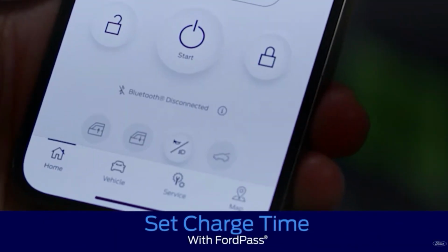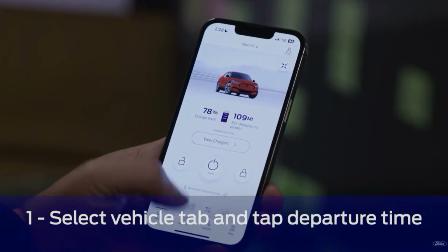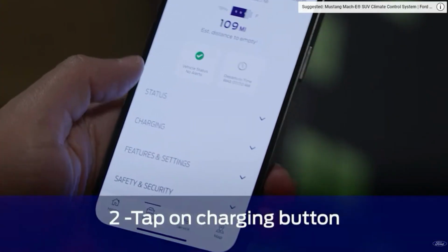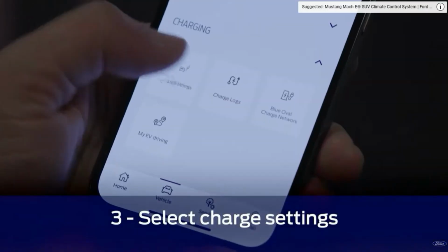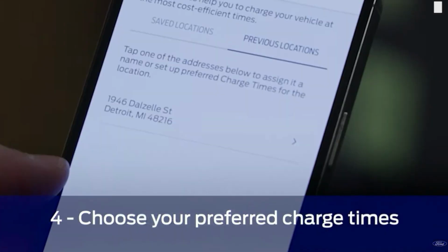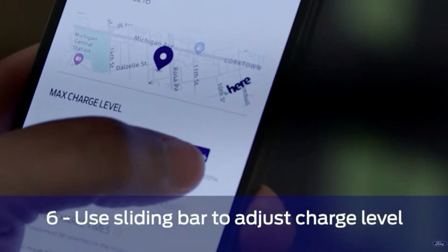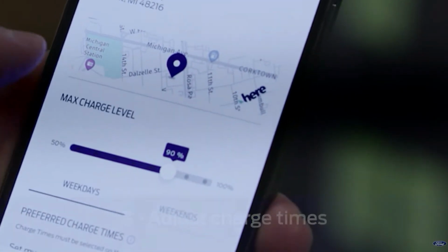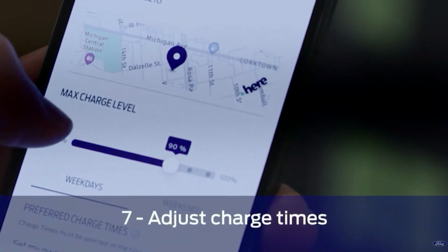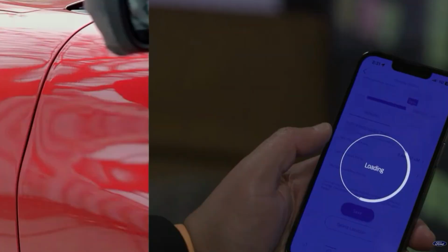To set your charge level using the FordPass app, open it up and go back to the Vehicle tab located at the bottom of the screen. Then choose Charging, followed by selecting the Charge Settings dropdown, and then choose Preferred Charge Times. Select the location you want to manage, and then using the sliding bar, adjust the charge level. If you so choose, you can also change your charge times from the screen as well. And once again, don't forget to save your settings.